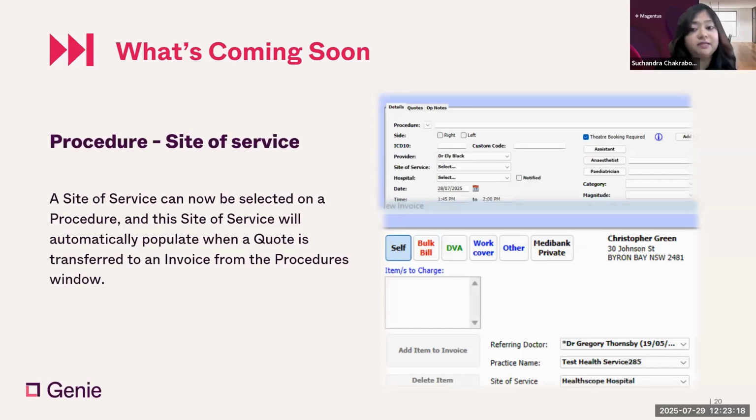And what's even better is when you transfer a quote to an invoice from the procedure window, the selected site of service will automatically carry over to the invoice. So no need to re-enter it manually. It's one less thing to enter, and one more way Genie can simplify your day-to-day processes.